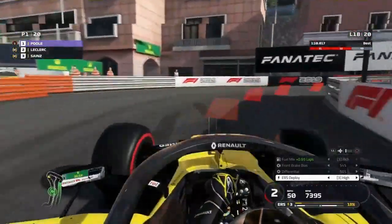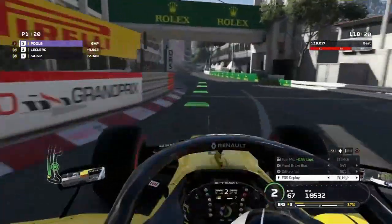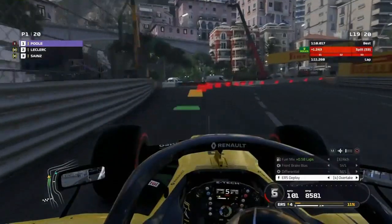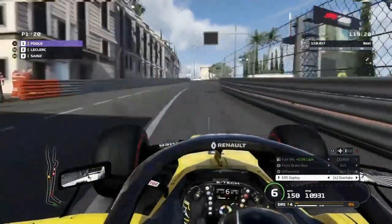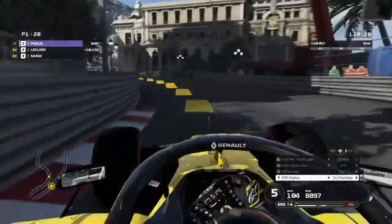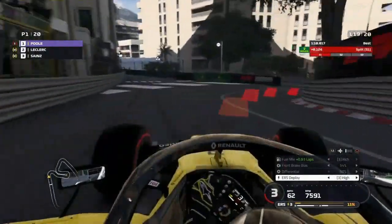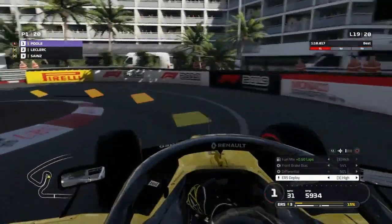Oh, by the way, I won't spoil it. I mean, you look at the mini-map. Grosjean's getting close to Sainz. We may see Grosjean pass Carlos Sainz here to get on the podium. That's probably the only battle we've got to close on the track that we can probably concentrate on if it happens. I'm not saying it will happen. It may not happen. As we go through Mirabeau, Haute, into the Lowe's hairpin.